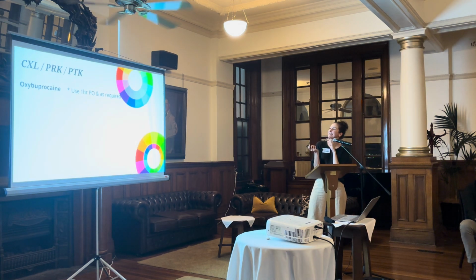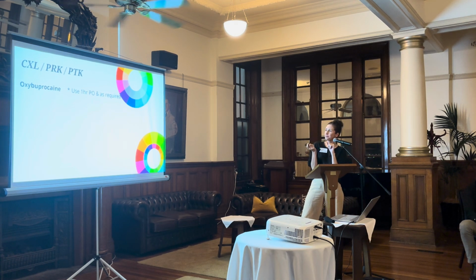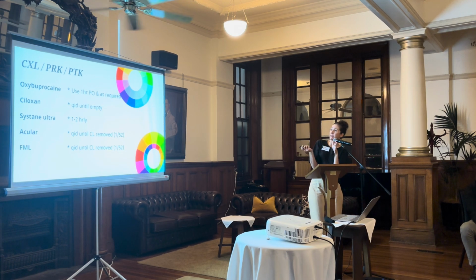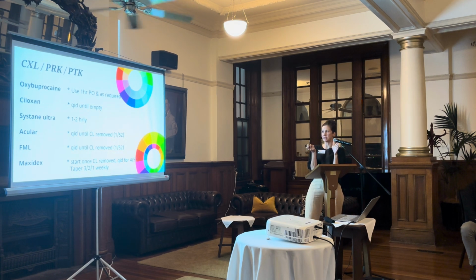All right. So corneal cross-linking, PRK, PTK are all the same. So once again, they get their oxy. We do send them home with about 2, a little bit more, because this one is a little bit more uncomfortable. Siloxane until empty, tear drops 1 to 2 hours. Acular is 4 times a day until their contact lens is removed a week later. FML until the contact lens is removed. And then once the contact lens is out, we'll start them on Maxidex, and that's going to go 4 times a day for 4 weeks, and then we do taper that one 3, 2, 1 weekly.